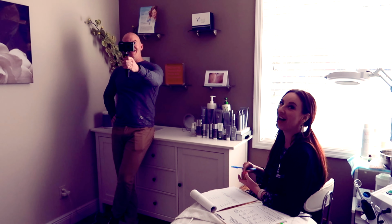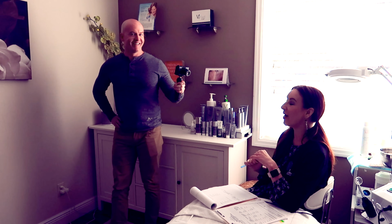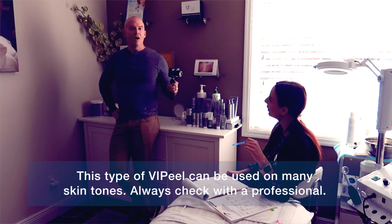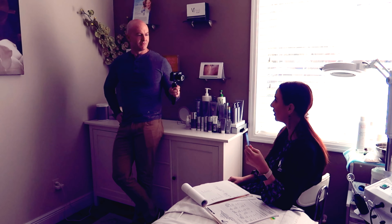Well, is there any type of profile that would not benefit from a peel like this? That's so funny that Kevin asked. Well, it's actually great for a lot of skin conditions, like I mentioned already. And this particular one, I can use on all Fitzpatrick types, on many skin tones. Oh, so there are certain peels that are not good for certain skin tones.